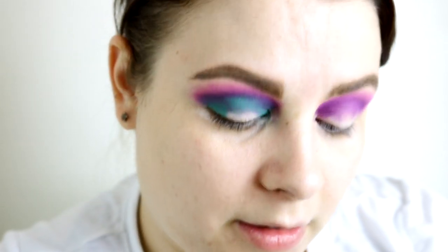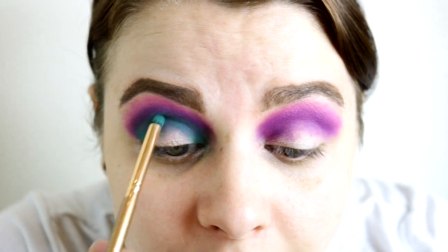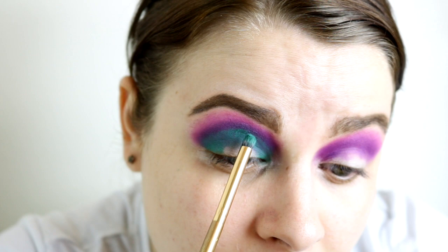So blend it out and then kind of apply more of the teal so it gradiates out and it's not just spots of teal, if that makes any sense. I hope that's making sense. I mean, that's what I'm trying to do in a nutshell.